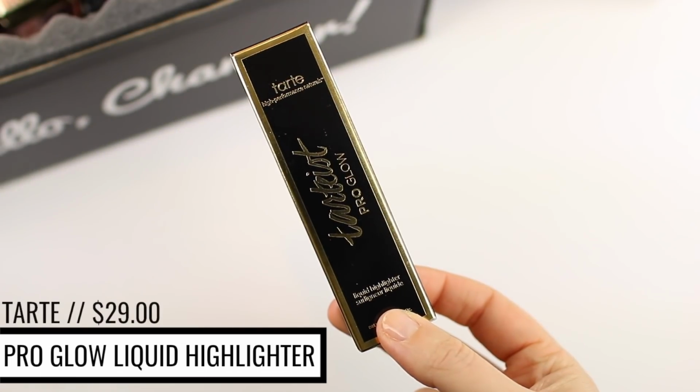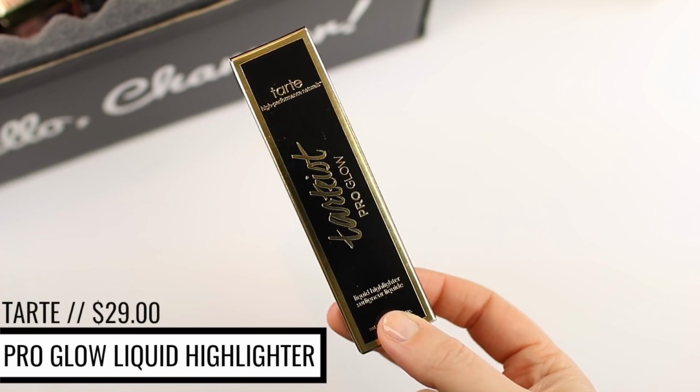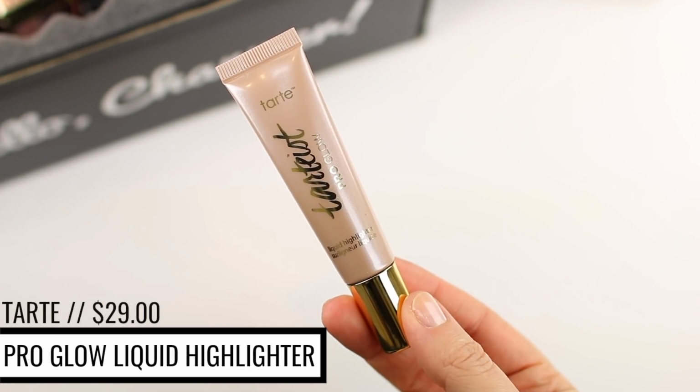Okay, so the first thing in here is the Tarte Tarteist Pro Glow Liquid Highlighter in the shade Stunner. I do remember that this came in a previous box. I didn't get it in one of my boxes, so I haven't actually tried this product, but I do remember a lot of people liking this. I think it can be built up to look pretty intense, or you can sheer it out to look a little bit more natural, and you can mix it into your foundation if you prefer more of a glowy foundation.